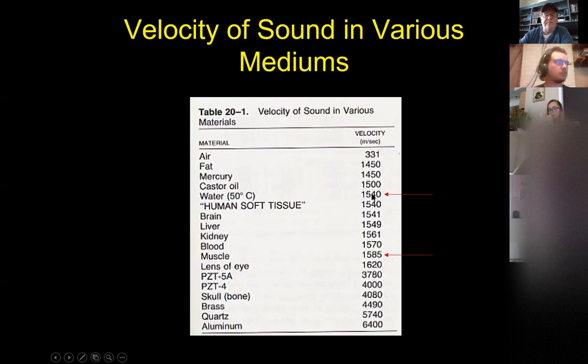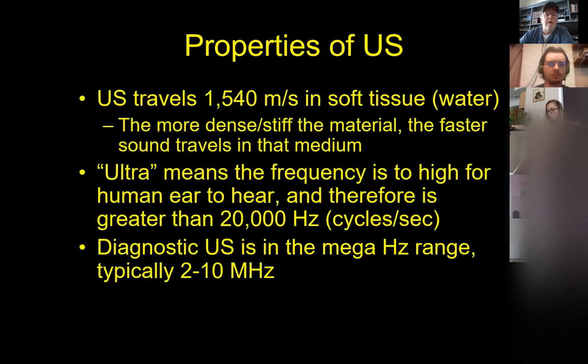that number right there. If you get down here into things that are hard and stiff like bone and metals and things like that, you can see the sound travels much, much faster in those types of structures. So we're down to this: ultrasound travels 1,540 meters per second in soft tissue or water.